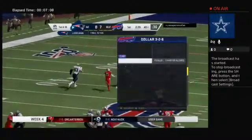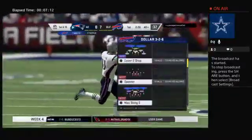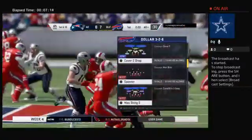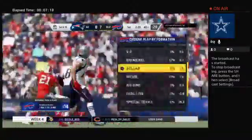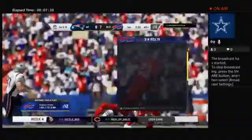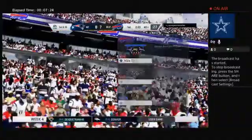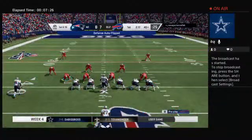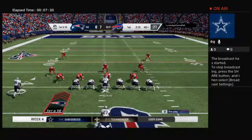Now, how many times have we seen that? 3rd down, and Tom Brady turning to old reliable Julian Edelman. Of course, no Rob Gronkowski now. Edelman, the main holdover, the 33-year-old who was the Super Bowl MVP last season. So 1st and 10 now in Buffalo territory, right at the 40.